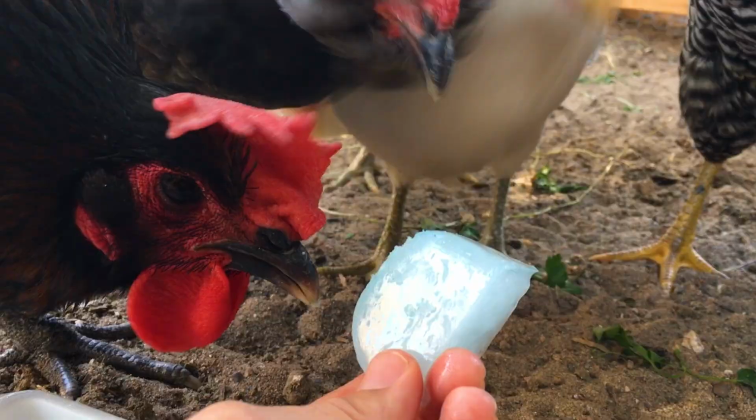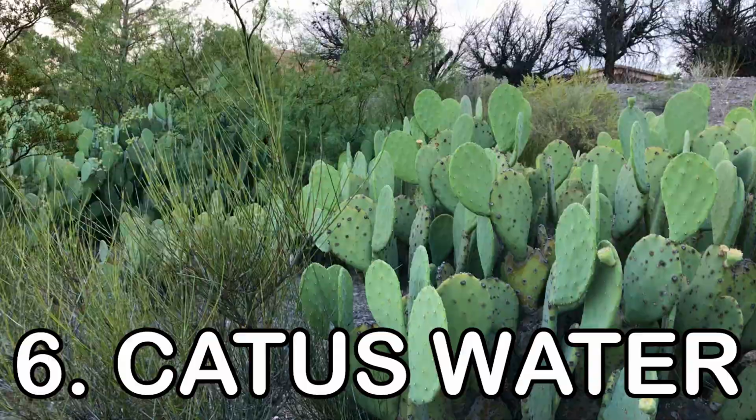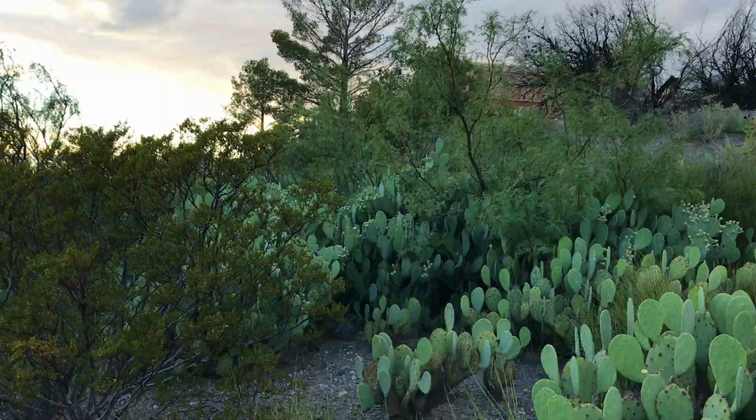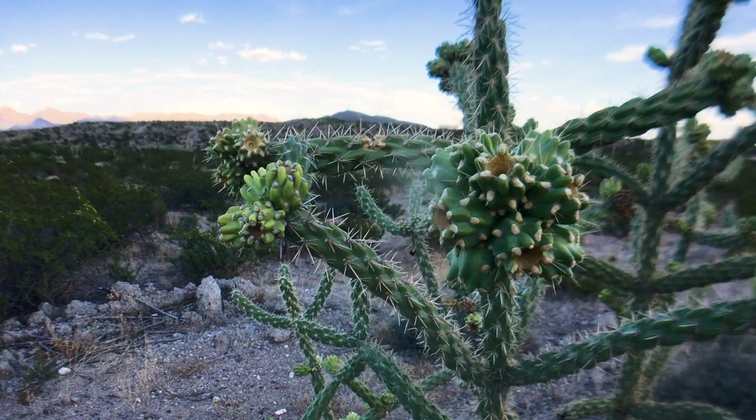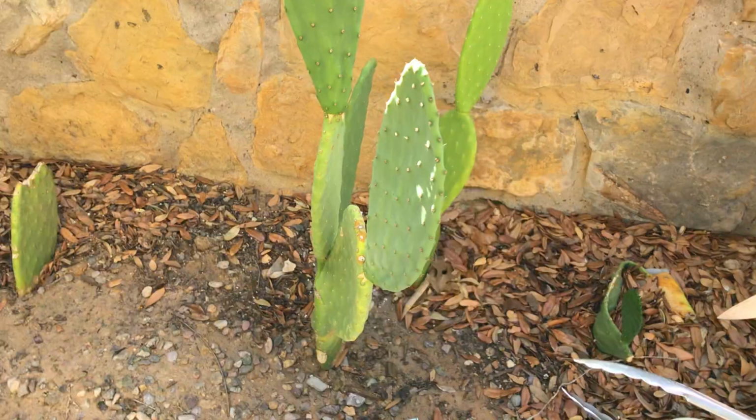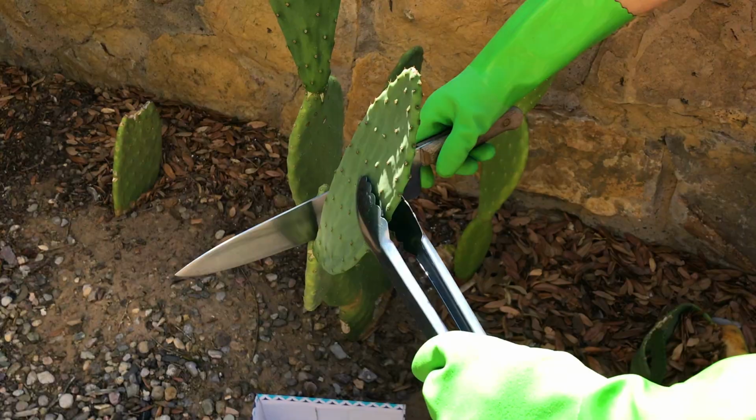Tip 6. In many of the southern parts of the US, cactus grows freely. All cactus varieties are edible, and cactus has some great cooling properties on the body. If you happen to live in an area where there is cactus growing, this tip is for you. To get a piece of cactus for your chickens, it is suggested that you use gloves, tongs, and a knife. You will need a place to put the piece of cactus once it is cut, so bring a box that is thick enough so that the cactus needles do not break through and prick you.